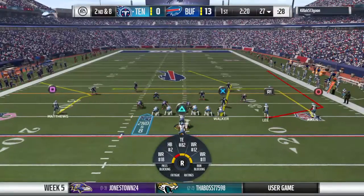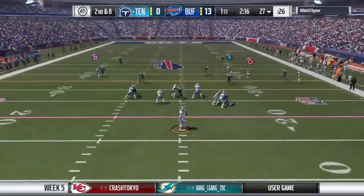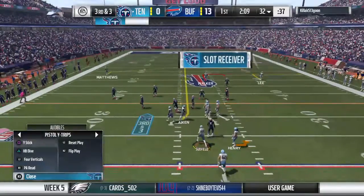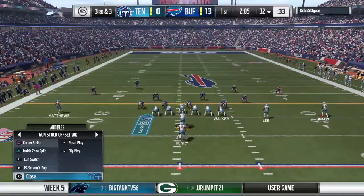Now he's trying to add consistency to his game. Here we go. Off the play fake, he'll look to throw. It's caught, Kamar Aiken. And he's able to get out to the 32, brought down there. It's a gain of 5, and that's going to lead to a 3rd down.